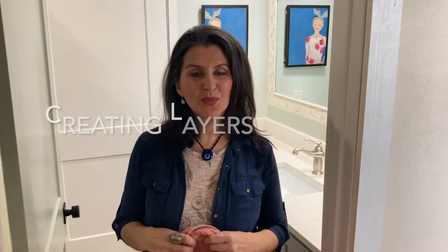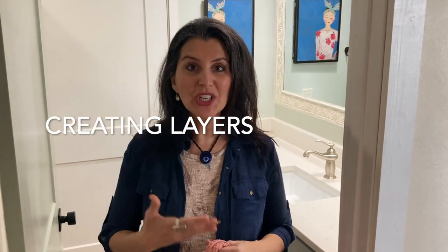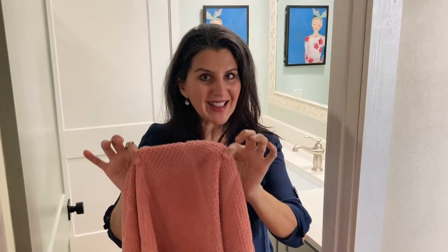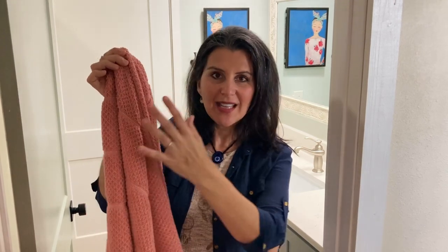Okay, so let's get started. The first thing we're going to do is we're going to start creating layers, and I'm going to use textiles. You want to use fabrics, anything with texture to start creating dimension in your space. And of course you can bring in color. So I'm going to start with my beautiful new bath towel, the coral with the texture pattern towel that we got at the store today. And come on in, I'm going to show you how that combines with the wall.